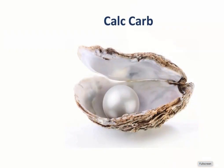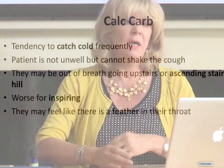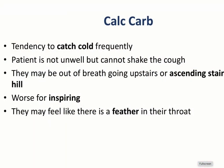Calc carb is made from the shell of an oyster. And again, this is quite a big remedy. It's quite a big constitutional remedy, and it's useful to know a little bit about. This is very often a baby's remedy. I say that it's also very often an adult's remedy too.